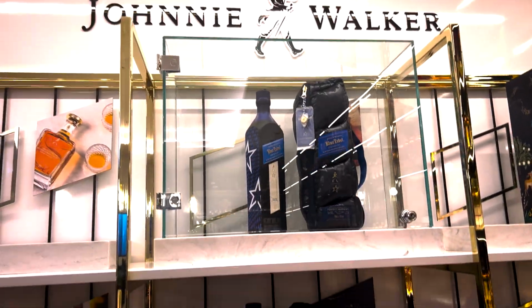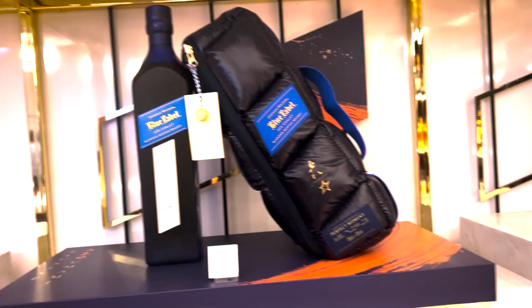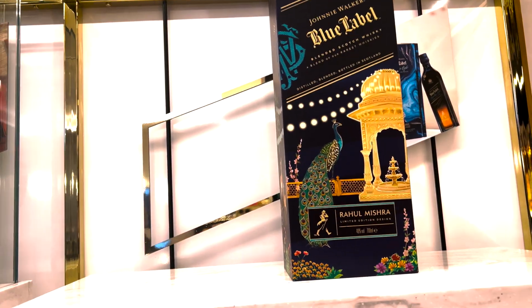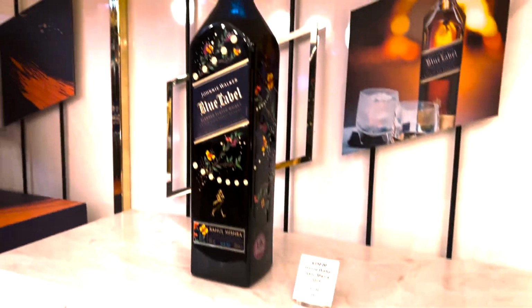But you got some Blue. You got the Ice Chalet, which I've seen actually in my area at home. I don't think it's selling because of the price tag on it. It doesn't sell at home. And then you got this one, the Raoul Mishra. Look at this bottle. The art on it is just pretty amazing for sure.